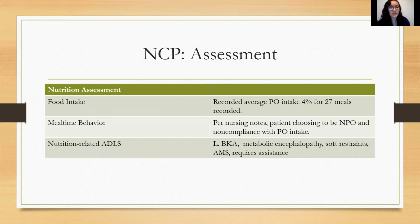From the nutrition care process, her food intake was recorded at an average of 4% for 27 of the meals reported. A few of the meals weren't recorded, but it was very minimal intake. Speaking with the nurses and looking at the nurse's notes, a lot of the times, the patient chose to be NPO and would be non-compliant with any of the PO intake, whether that would be food or medicine. I spoke with the ACP, and she also concurred that the patient was eating very minimally. The family stated that she would often have a few bites, but it would not be substantial enough.